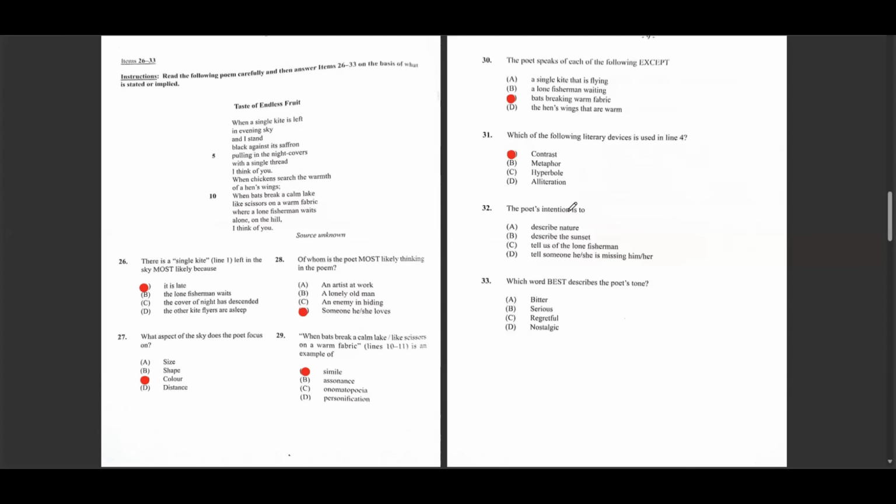32, the poet's intention is to describe nature, describe the sunset, tell us of the lone fisherman, or tell someone he or she is missing him or her, right? So he's doing these things, describing the nature, describing the sunset, we mentioned a lone fisherman, right? But his intention is option D, to tell someone he or she is missing him or her. Because based on the descriptions, the scenery that we are looking at, we are saying, I think of you. These things are making me think of you there.